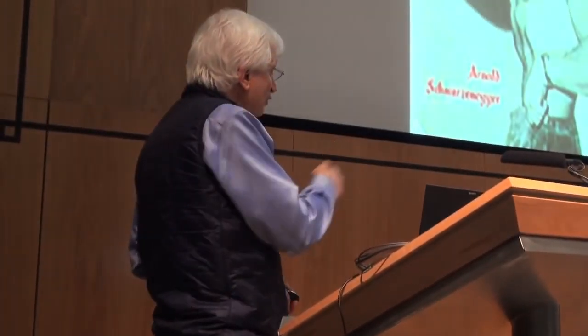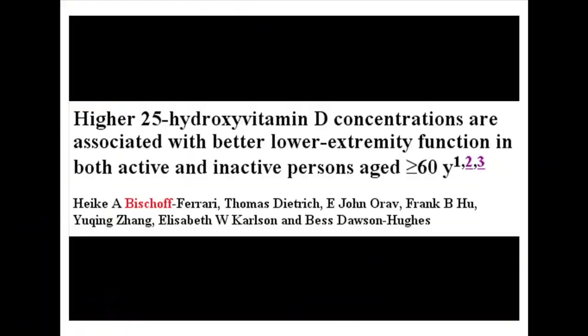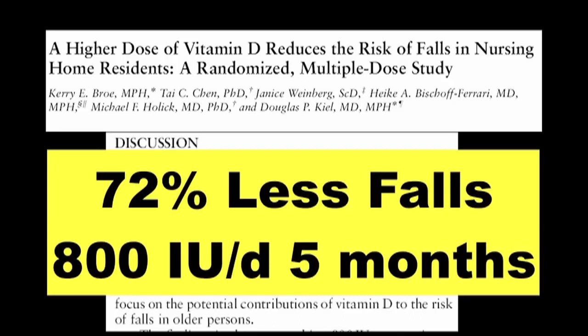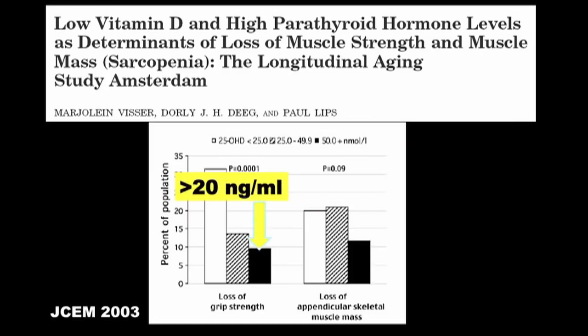Right? He's worried about using steroids, but didn't have to worry about it, because the higher your 25-hydroxy vitamin D, the better is lower extremity function. There's no question that a higher dose of vitamin D reduces risk of falls. 72% fewer falls taking 800 units of vitamin D a day in nursing home residents. Again, this was done in Europe.